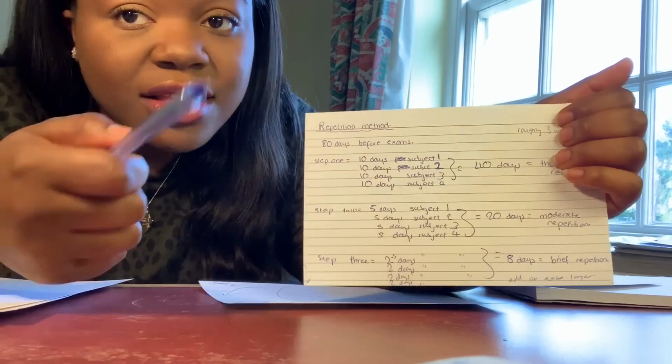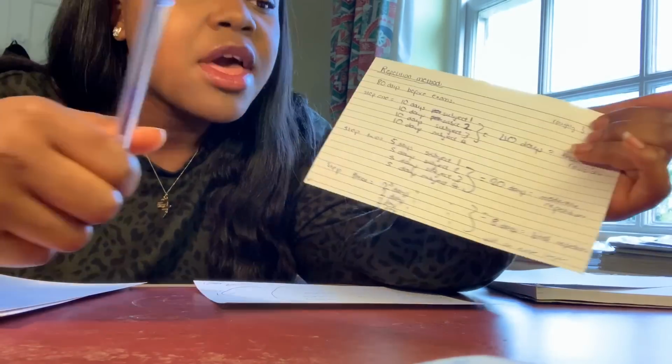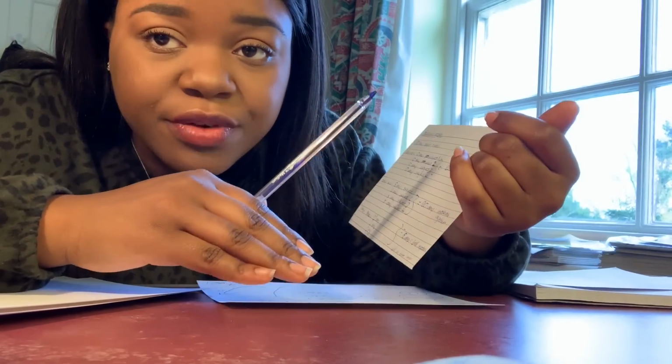So we're going to pretend that there's 80 days left and that you have 4 subjects, because obviously I have to have some kind of generic form, but you can apply this and change it depending on how many subjects you have. But let's pretend you are taking 4 A-level subjects and you have 80 days left until your exams.